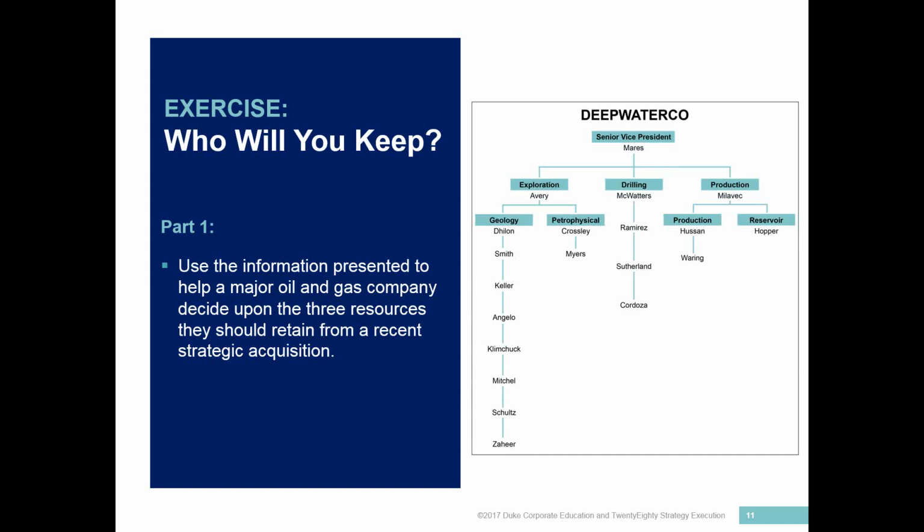Let's take a look at an actual exercise within the courseware for aligning work with strategy. The name of the exercise is Who Will You Keep? And it's an exercise exploring organizational structures and their importance to aligning work with strategy. It's a 2-part exercise. The first part asks the students to use the information presented in the organizational chart to help a major oil and gas company decide upon the 3 resources that they should retain from a recent acquisition.